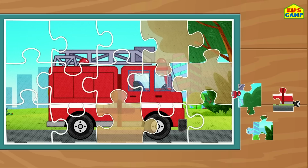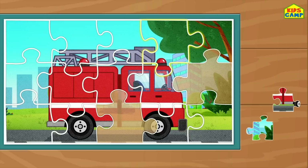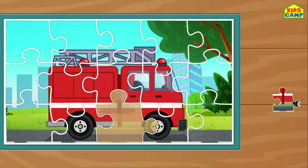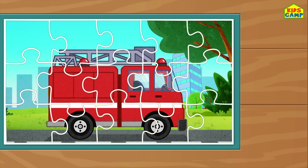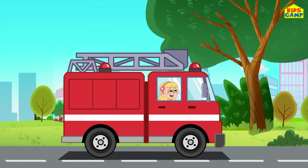Fits correctly. Oh, we gotta spin that around. Perfect. And the last piece. We did it. Our fire truck is ready to go. Wow.